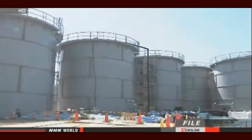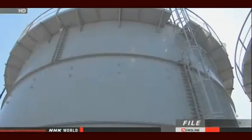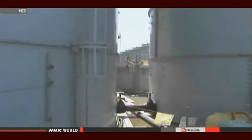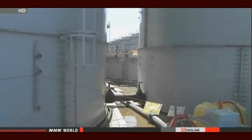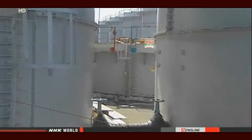TEPCO officials say more than 3 tons of water seeped out in the latest leak. They say the level of radiation may have exceeded the government safety standard. But the officials say there is no way the water could have reached the sea because there are no drainage ditches.